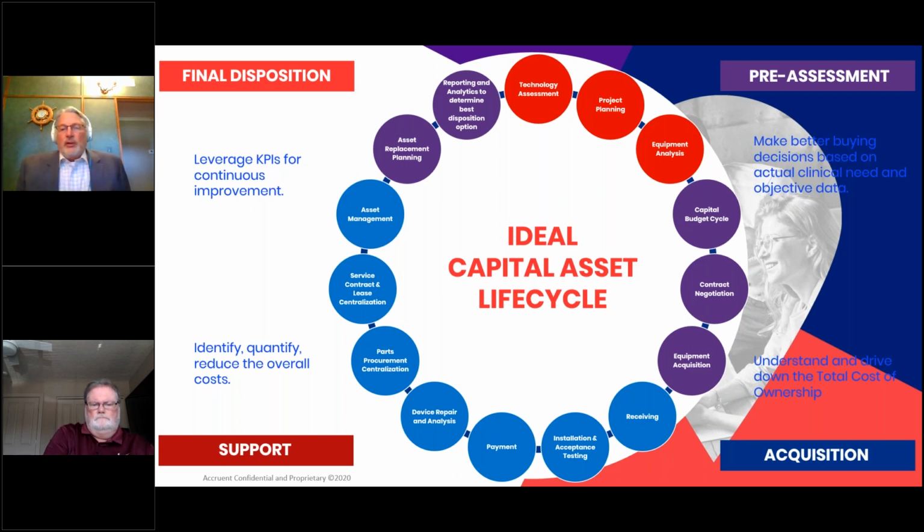And then it'll go into the actual capital acquisition phase, and there too they'll validate capital purchase with facilities and construction. They'll work with IT and clinical engineering to be sure that all costs and operational considerations are taken into account. And then communicate the final purchase information to all of the parties in regard to expected receipt, timeline for installation, deliverables that were contractually agreed to. And what it says here is they understand and drive down the total cost of ownership, not just work to get the best acquisition cost.